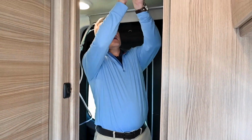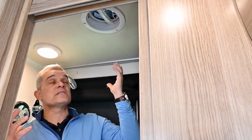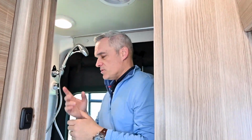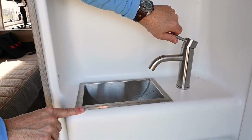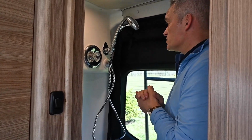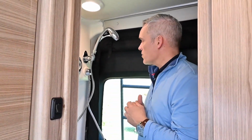You do have a little fan here, so if you're going to exhaust, it's 12 volts. I just turned it on. That's going to help you when you are showering or just to air out the bathroom. It's very simple operation, pushing a button and closing it up. You do have a medicine cabinet as well as a stainless steel sink, toilet and shower, hot and cold, with the Oxygenetics shower head, which is very convenient. You can just turn it on so that you're conserving water and then turn it off.